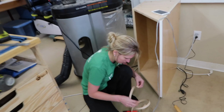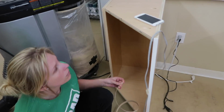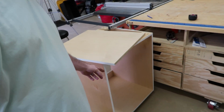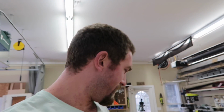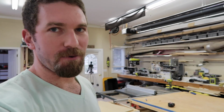Jamie's over here putting some edge banding on this cabinet that I made this afternoon. But I did realize that this cabinet, the custom one that I made this afternoon as well, it was supposed to be custom because the depth of it is different than a standard cabinet. It's like 21 inches versus what I've been making, which is 24.